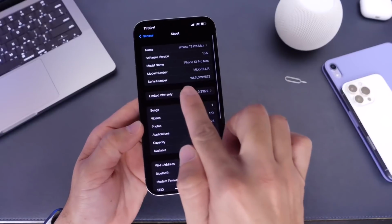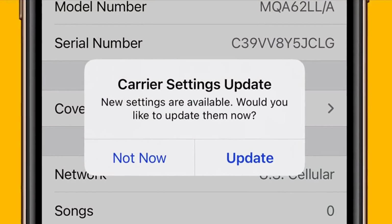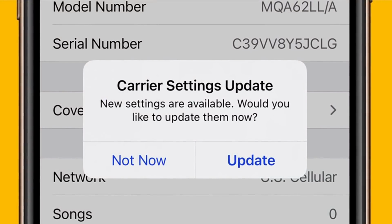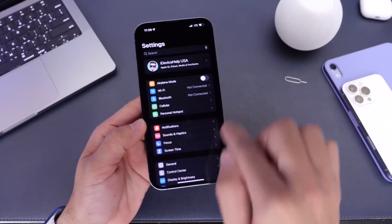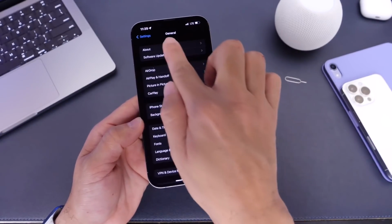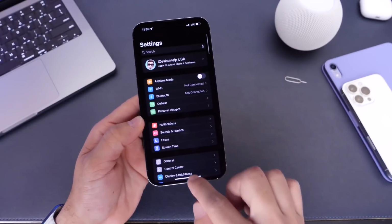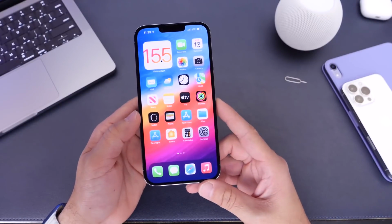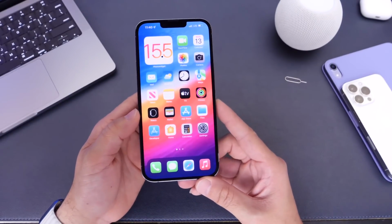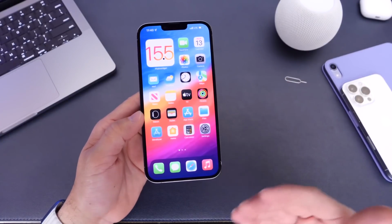And right here, if there's any carrier settings or updates available for you, you'll see a pop-up on your screen to update your carrier settings. Of course, you want to update those settings every time you update to a new version of iOS. I recommend, again, you go into settings, general, and about. And if you see a pop-up here for carrier settings updates, make sure you update your carrier settings. Now, this won't happen every time you update your iPhone, but it does happen often. So that's the first thing you should look into if you're having network connection issues.